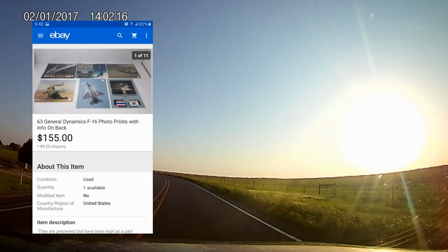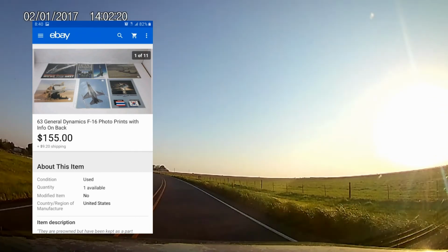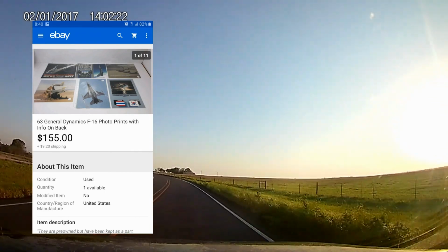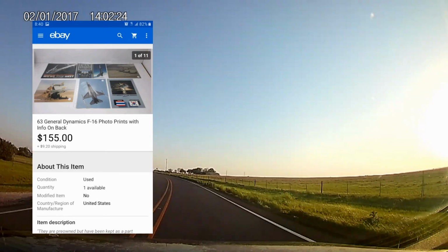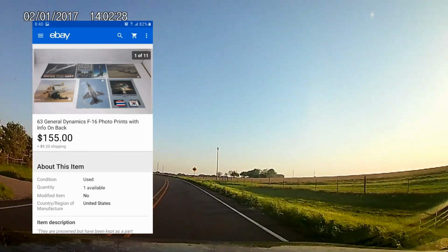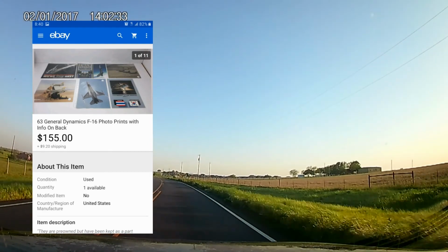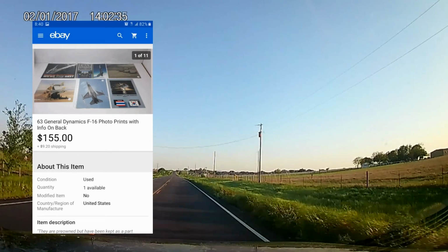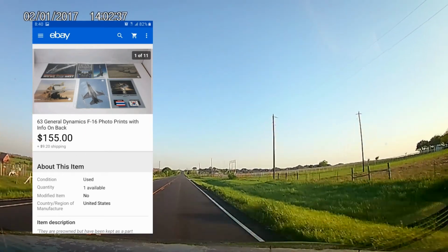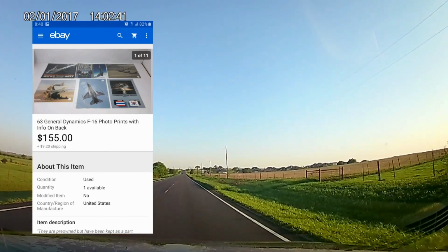Next, we have an interesting customer. It's 63 General Dynamic F16 photo prints. Okay, these were something I got at the same auction that I bought the Battleground thing from. This was a lot of General Dynamic stuff. It had patches, stickers, photos, everything. I got it for $5. So I was really happy with that. I listed them, basically every photo print. There was several of each one. I listed them for $5.99 free shipping. No, it was $6.99 free shipping.